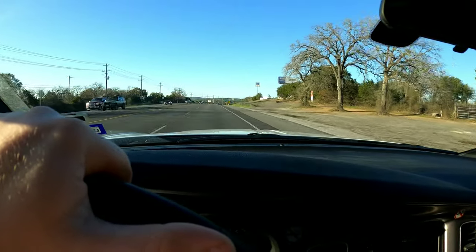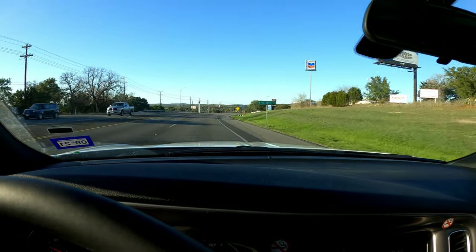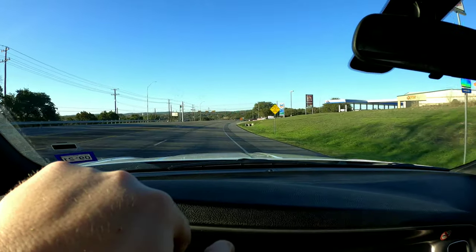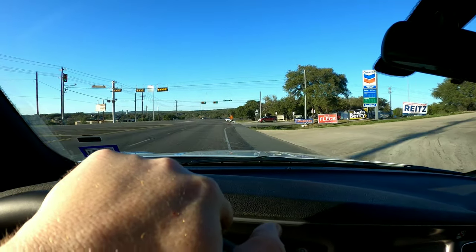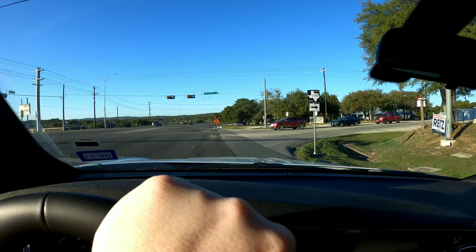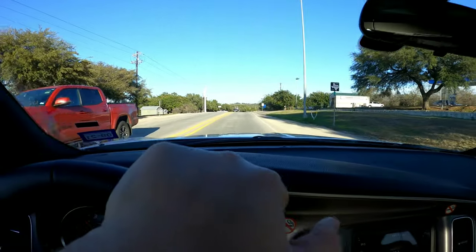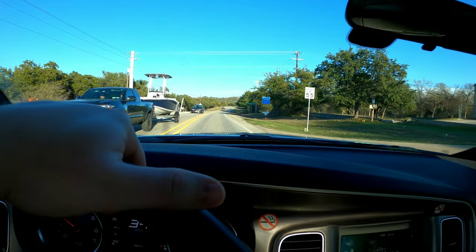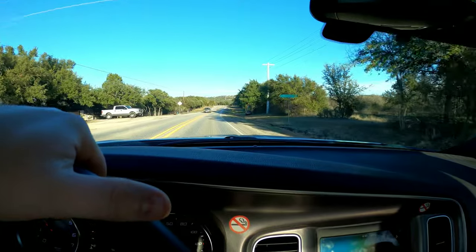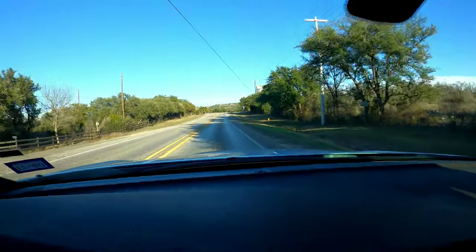So we're gonna turn up here onto this little road here, and we're gonna go drive some back roads because, you know, I don't like the city. I'm a little country boy, you know. I may not act it all the time, but I prefer the country over the city. And so that's what we're gonna do. We're gonna go on these little country back roads. We're gonna take the back roads.